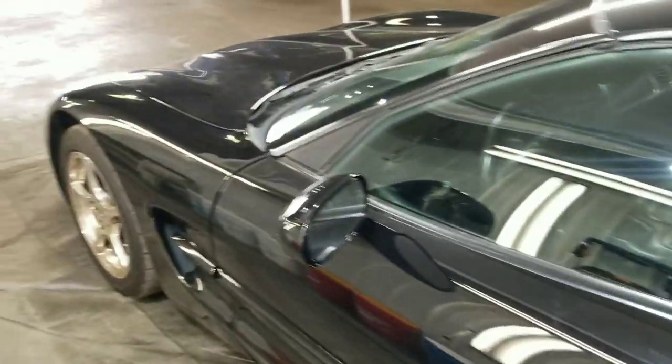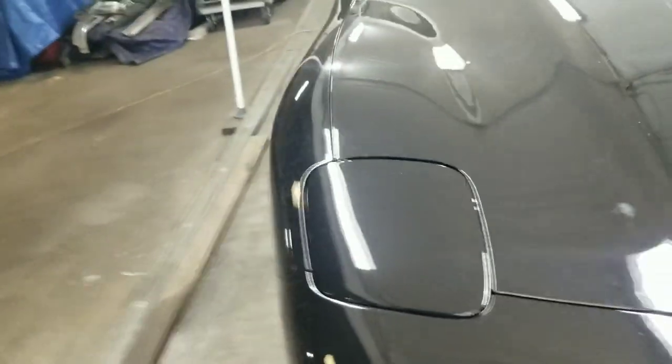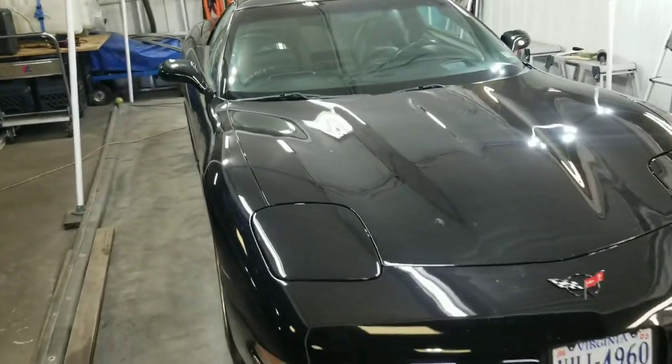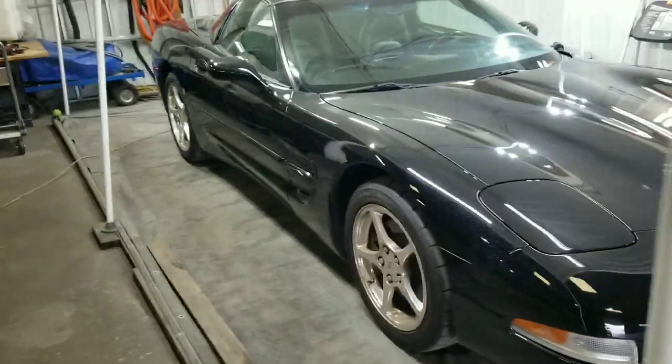Like I said, it's January 3rd, the first paint correction of the year for me. So I'm gonna get to it, get this thing looking right and nice for the client, so they can enjoy their car.